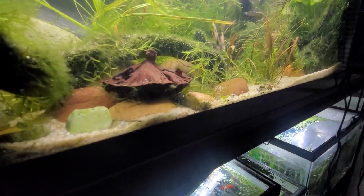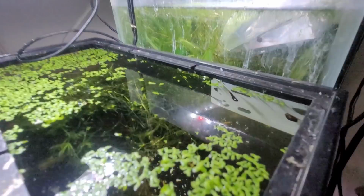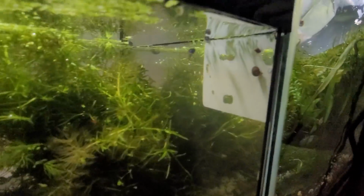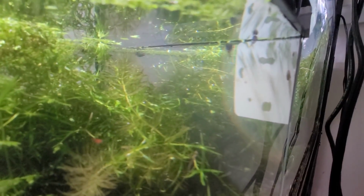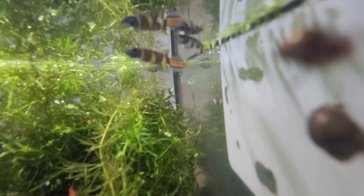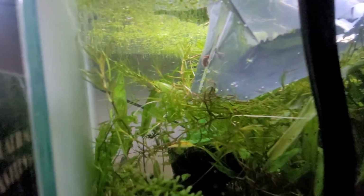And just to show you, in case you didn't know what a clown killie or a rocket killie looked like, that's what one is right there. They hang out always right at the top, and they're one of the smallest little African killifish, and they look like a little black and white striped rocket with a flame coming out of their tail. So that's those. Now let's move on to these.